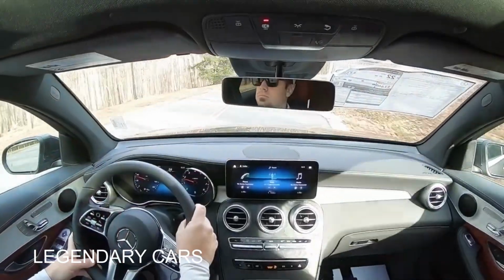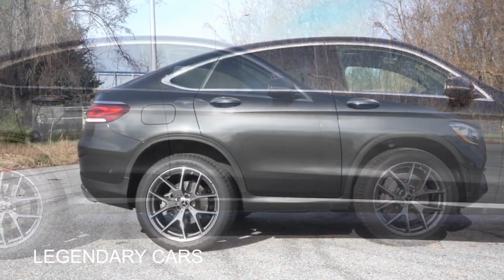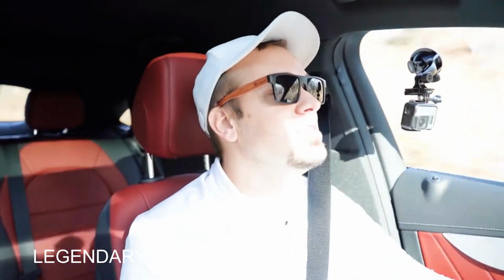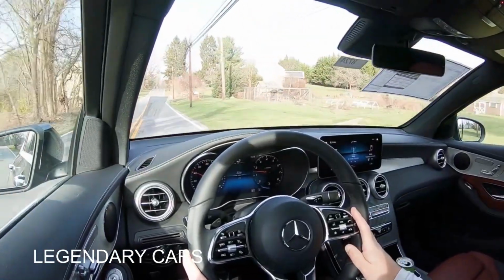Then touching on suspension and handling, up front you're going to get an independent 4-link front suspension. In the back, 5-arm multi-link rear design. But not only that, you also do get an adaptive damping suspension, and that's something that doesn't always come standard, even on luxury manufacturers. So that adaptive damping suspension is nice.